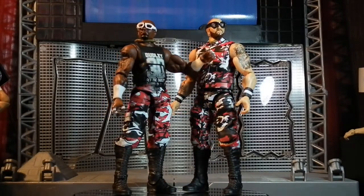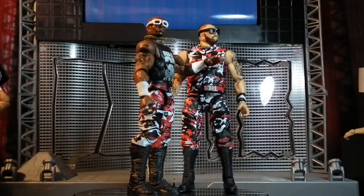Now, do I still think they hold up to a modern day Elite release? Now, these are pre-True Effects technology, and I feel they have enough of them to still stand out in your collection if they are displayed.